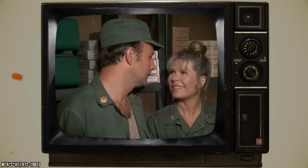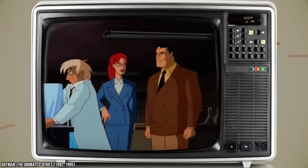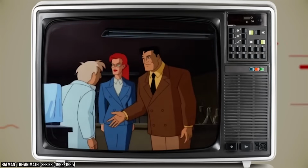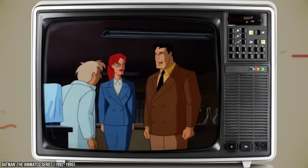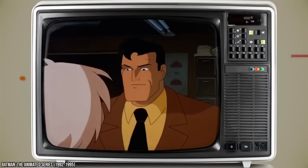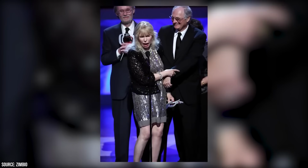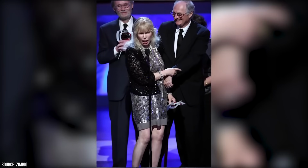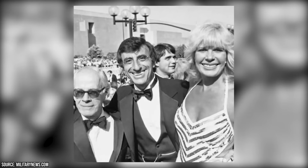Following MASH, Swit continued her television career, lending her voice to shows like Batman the Animated Series and Cow and Chicken. Now 85, Swit's involvement in the entertainment industry has slowed, but her remarkable portfolio of roles remains a testament to her talent. She's maintained close relationships with many of her MASH co-stars, including Alda and the late Harry Morgan, who played Colonel Sherman T. Potter in the show's later seasons.